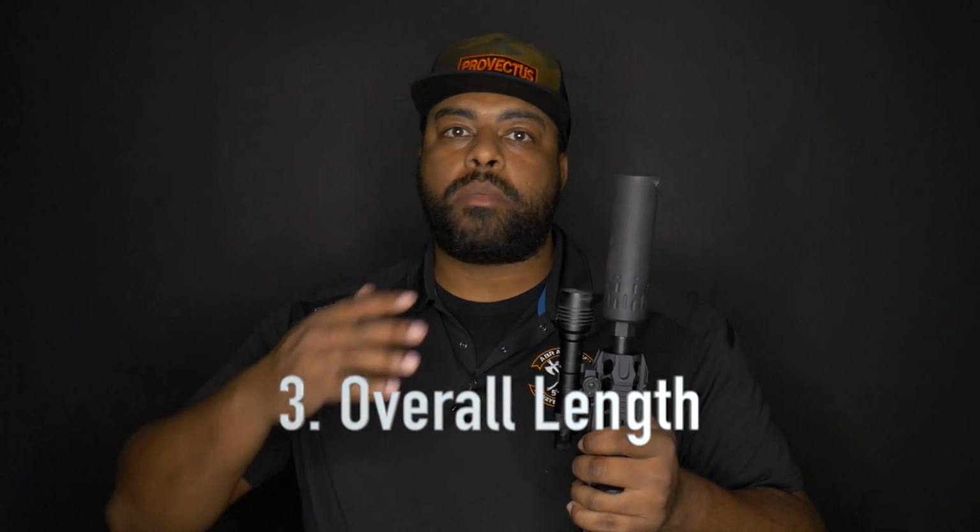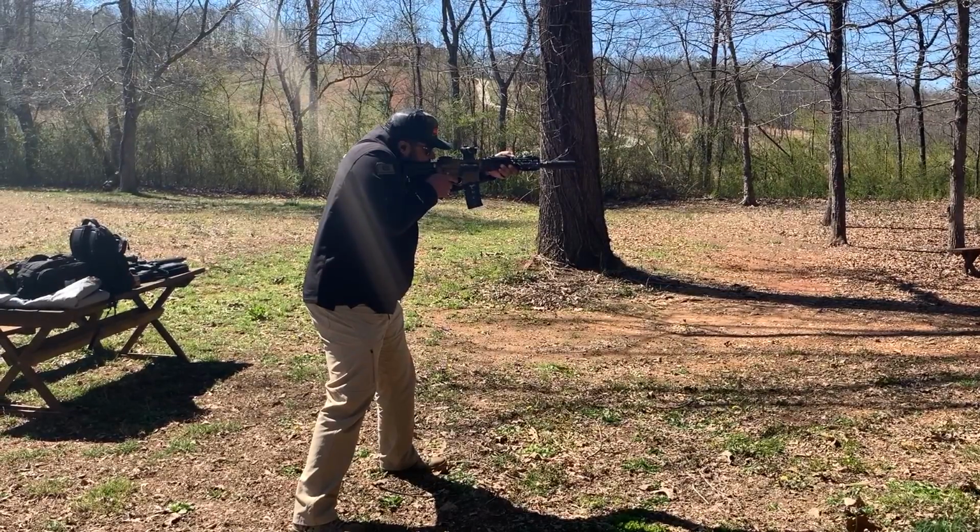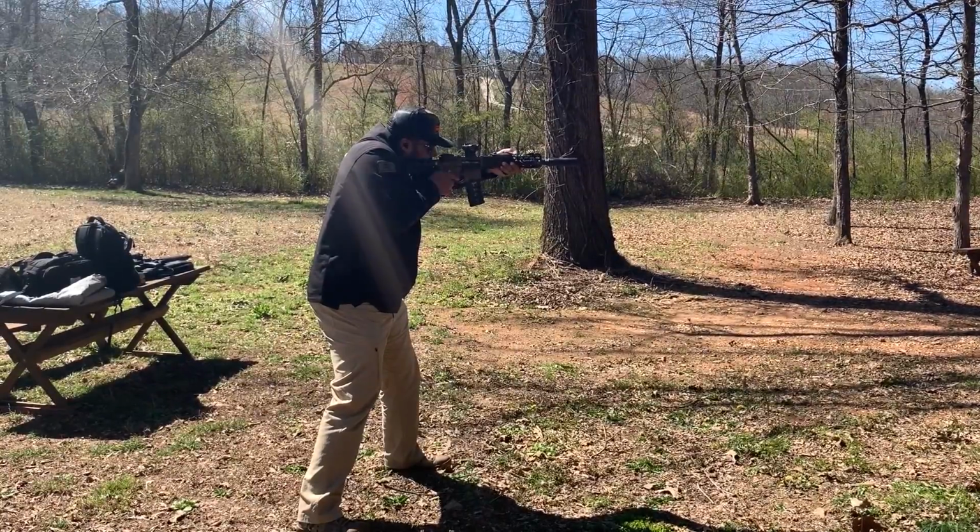The next thing is the length. So your average suppressor is going to probably be somewhere in around the 7 to 8 inch mark in length. The reason why that's important is because with an AR-15, when we're talking about the platform itself, it's usually a lot easier to shoot when compared to a pistol. The thing is that a rifle is much harder to maneuver. It's much harder to move around, especially in CQB type environments. So the manipulation is going to be a little bit of a challenge.